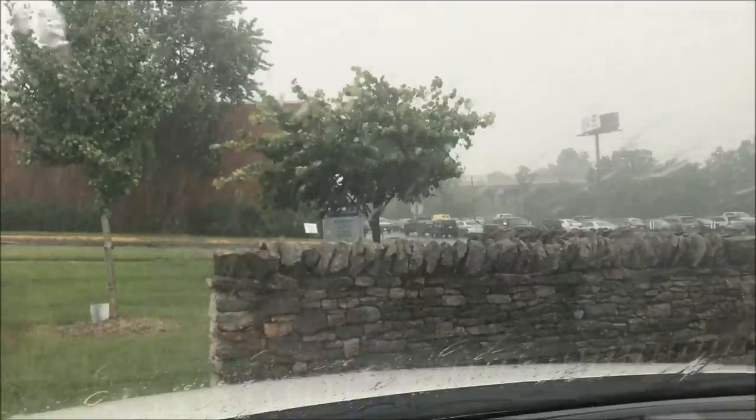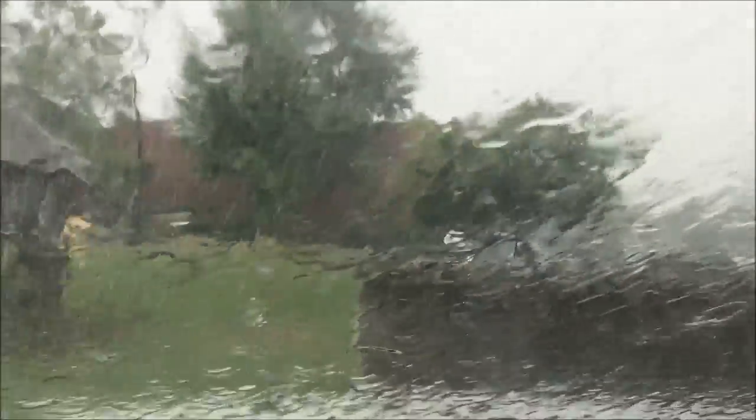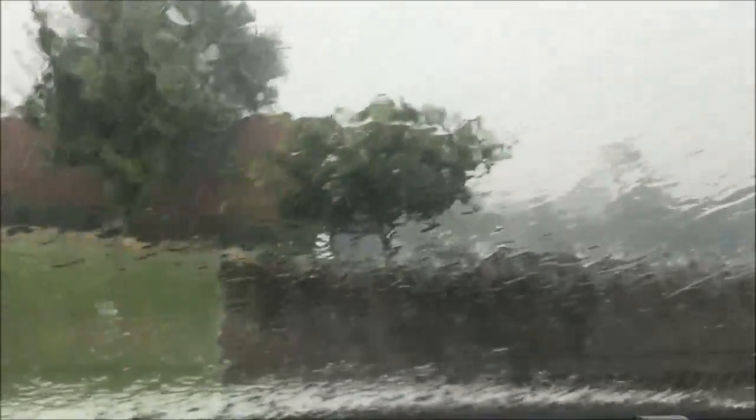Hey, got to work. And it is pouring. It's really raining hard. So I'm waiting for it to slow down to get my umbrella out and actually go out there and get to the front door. So I'll be sitting here for a minute.